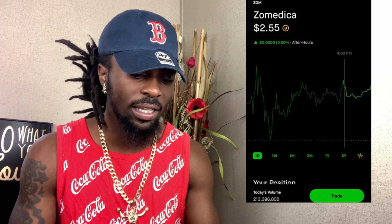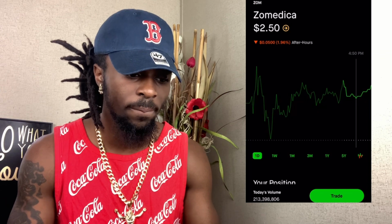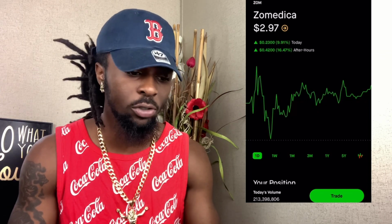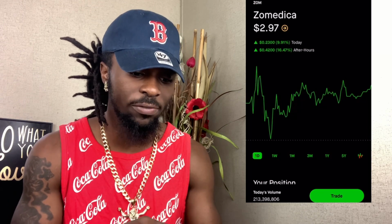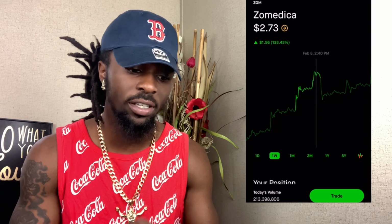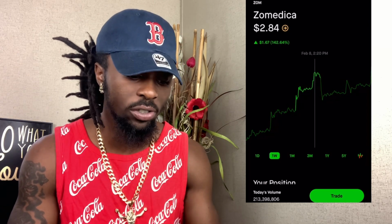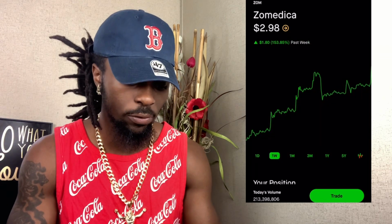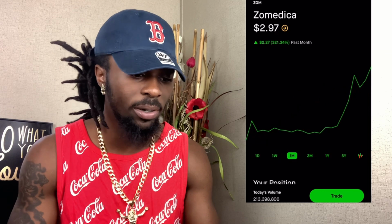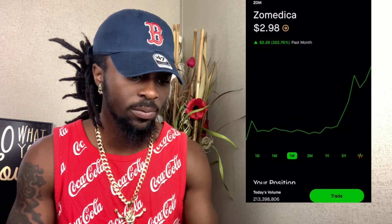And then in the after hours, after about 5 o'clock, we started back on an upward trend. And in the pre-market this morning, we opened up at $2.97, almost $3, beating the highs of February 8th of $2.84. We beat the highs of that. So that's already a signal of a bullish trend. Last week we were trading at $1.24. You see we're clearly on an uptrend. Nice pattern. A month ago we were trading at 90 cents. 3 months ago we were trading at 23 cents.